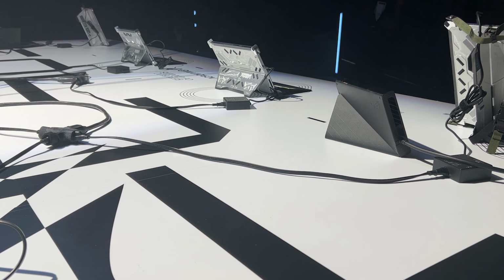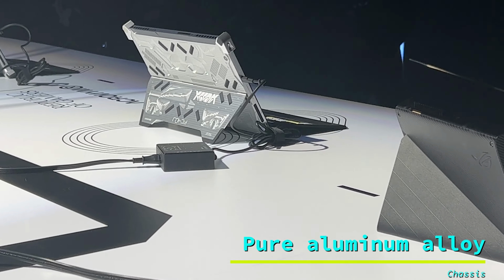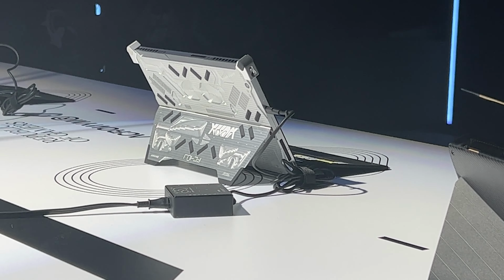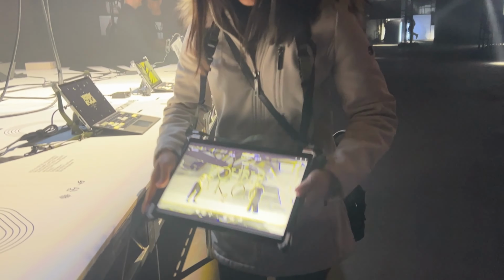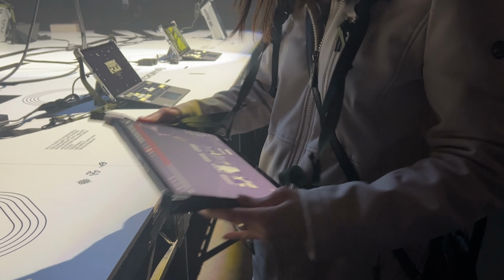Taking a closer look at the chassis, it's made with pure CNC aluminum alloy, and those black rubber strips that you see on the back there are raised grips, making sure that you have a good sturdy hold on the laptop if you ever plan on using it to serve hors d'oeuvres at a cocktail party.